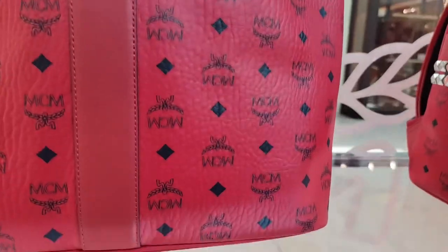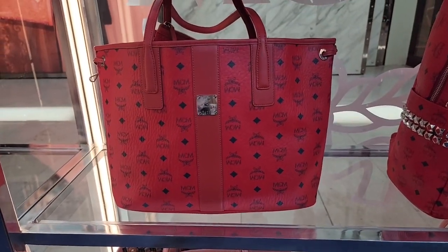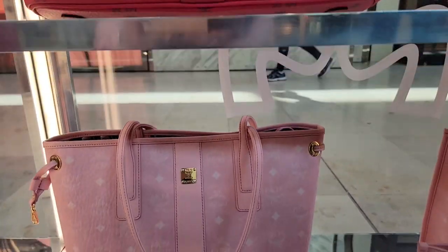Is that navy? Okay, I was about to say, like, wait. Okay, so that's navy. Oh. So just to clarify, y'all, this bag is in the color candy red, but the MCM logo is actually navy. It is not black. It is navy. Okay. And then this is blossom pink.